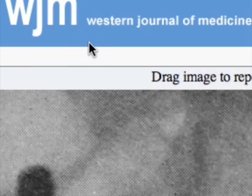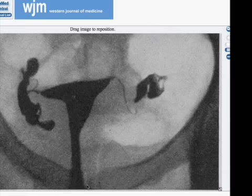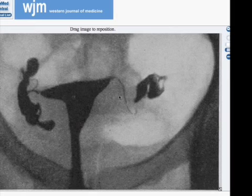I got some pictures from the Western Journal of Medicine. They're all of HSGs. This one shows normal fallopian tubes. You can see the liquid going into the uterus, and here it goes into the fallopian tubes. See how tiny they are? And there we go, they're tiny. And then here, that's actually the liquid just pouring out. These fallopian tubes are not blocked, so what happens, it just pours out of the sides.